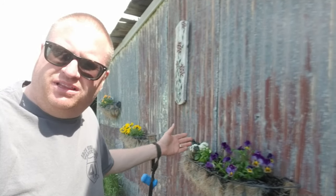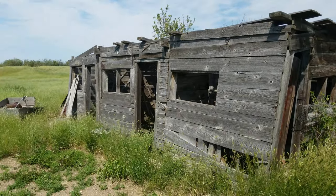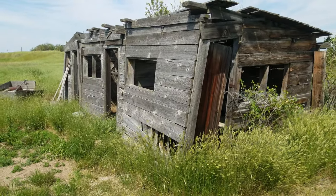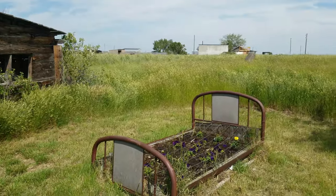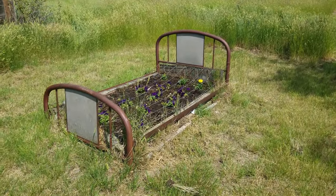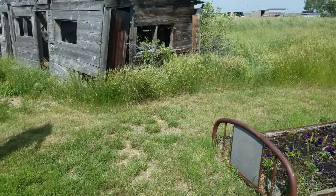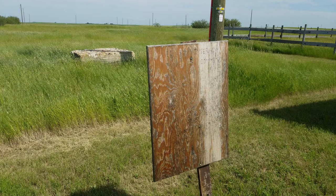I mean, isn't this a nice touch? The locals even take time to plant fresh flowers along the buildings and still mow the grass and everything. This was likely an old barn at one point, by the looks of it. And the old bed frame with flowers in it. Yeah, it could have been a chicken coop. But I mean, really, what is a chicken coop other than a barn for chickens?